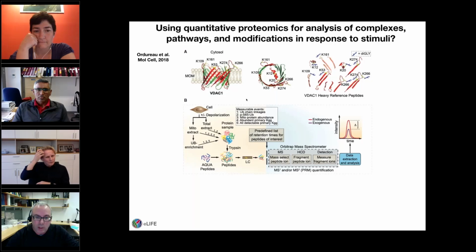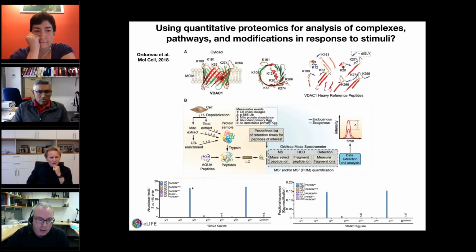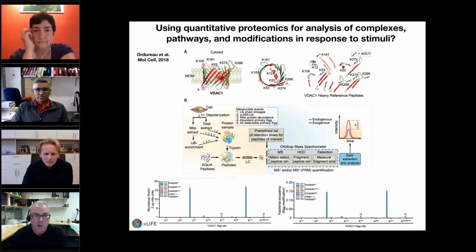I don't have time to go through it in detail, but there are ways to organize a workflow where you're using either parallel reaction monitoring mass spectrometry or also AQUA-based proteomics. And you can measure, so for example, in this case, we're measuring individual ubiquitination stoichiometry and abundance for a ubiquitin ligase that's modifying this protein called VDAC. And so you can use these kinds of systems to measure site specificity. So you can, in this case, measure the lysine residues that are modified, the dependence on regulatory factors upstream of those modifications, and then also convert the abundance of the modifications to the fractional occupancy by also simultaneously measuring the total abundance of the substrate, in this case, this VDAC protein.